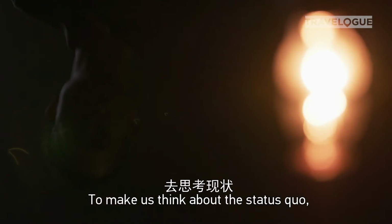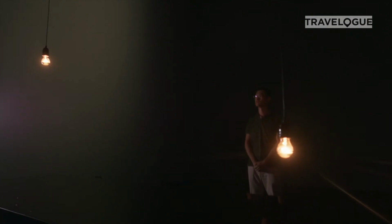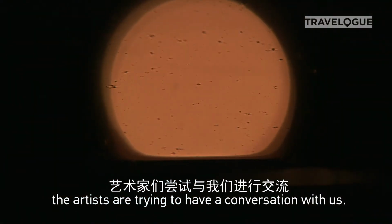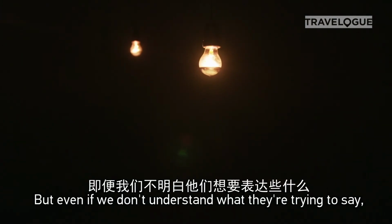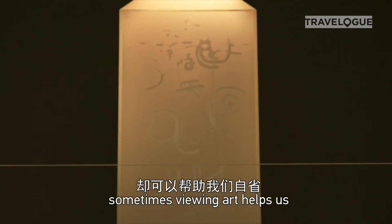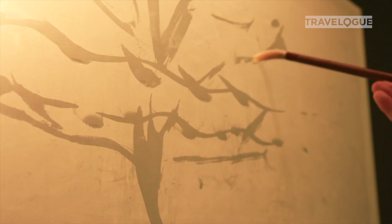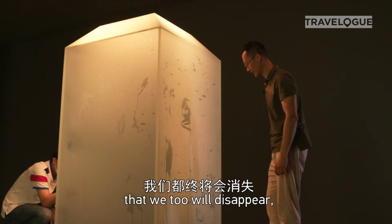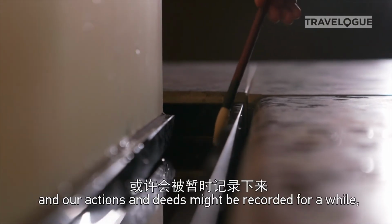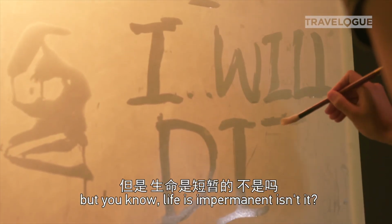To make us think about the status quo and how easily it can be changed. Through their works, the artists are trying to have a conversation with us. But even if we don't understand what they're trying to say, sometimes viewing art helps us realize things about ourselves. I guess the point of this is to show that we too will disappear and our actions and deeds might be recorded for a while, but you know, life is impermanent, isn't it?